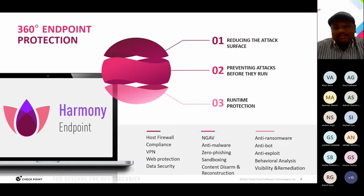Sandboxing, we are already rated as the best by NSS Labs when it comes to the sandboxing technology. Zero phishing technology, the way we approach anti-phishing with a zero phishing approach is quite unique to the market. Content disarm and reconstruction. Again, this is something that no other OEMs available in the endpoint space can provide, in terms of giving you always a clean file by removing the active content and giving you a clean file 100% of the time and in a very fast manner. So all these things come together to make this endpoint one of the strongest solutions available in the market, and it's worth testing out.